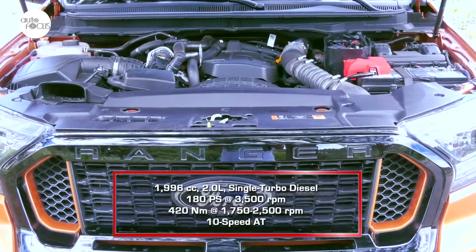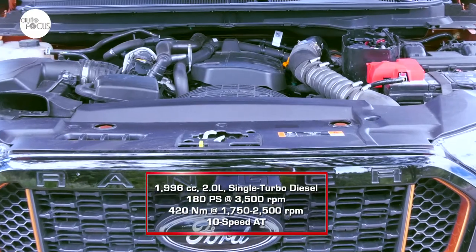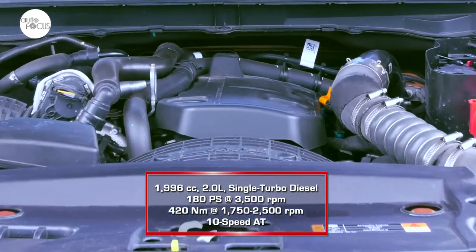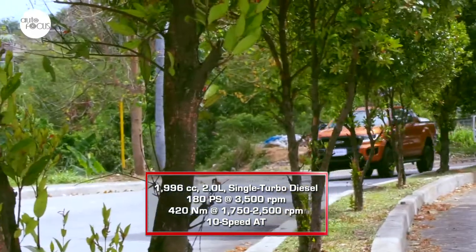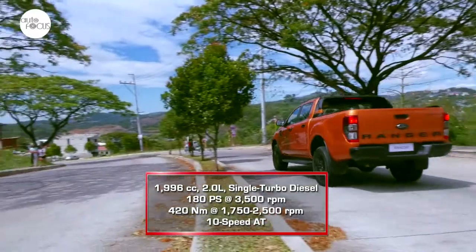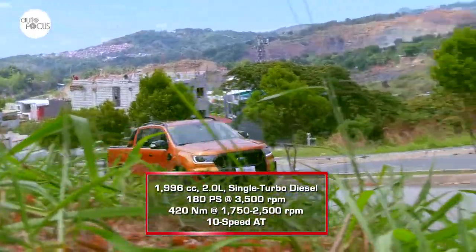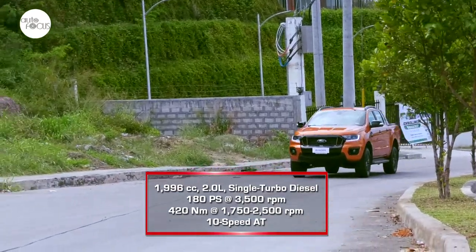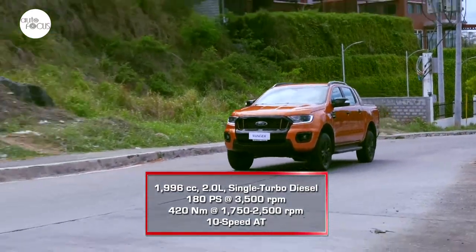The new Wildtrak 4x2 is powered by a 1,996cc single-turbo diesel engine that generates 180 PS at 3,500 revolutions per minute and 420 Nm of torque from 1,750 to 2,500 RPM. The 10-speed automatic transmission system shifts almost seamlessly in sending the right amount of power and torque called for to the rear wheels of the 4x2 Wildtrak variant.